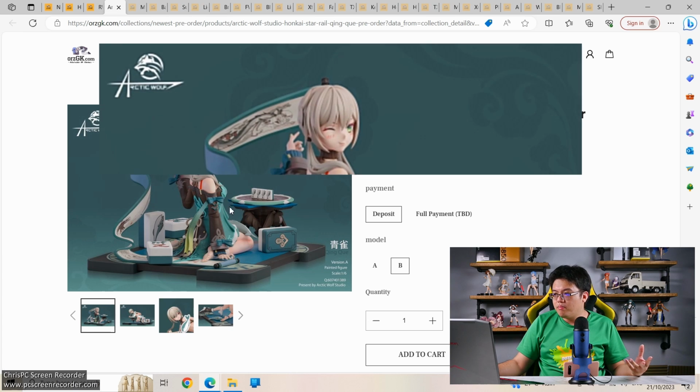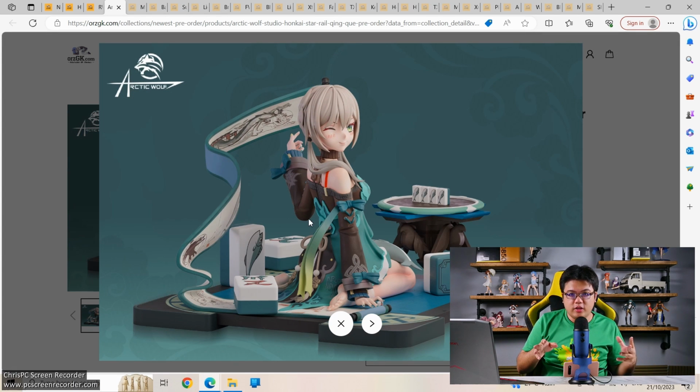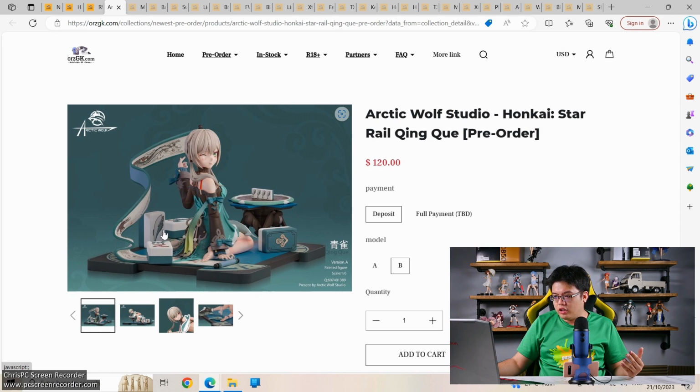We don't have many pictures yet. I'm not really sure what is in front of her and surrounding her. Those are mahjong blocks, I think. Yeah, they look like mahjong blocks to me. The colors on this figure are quite pleasing to look at. I like the color scheme. But we need more pictures. At least this early picture over here looks quite promising to me.